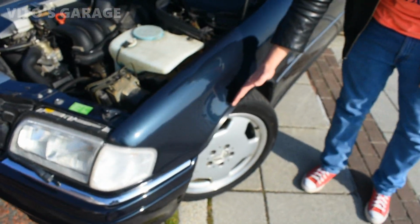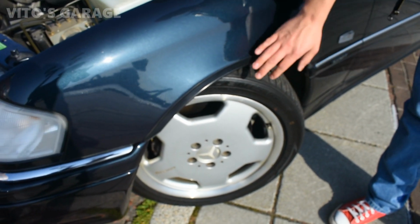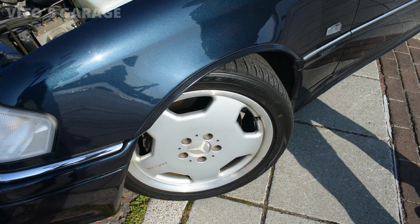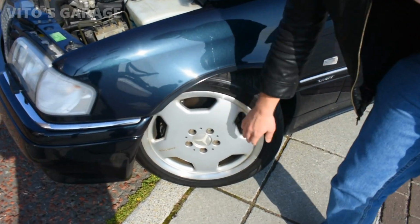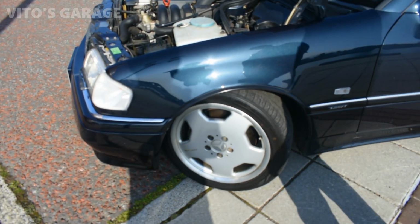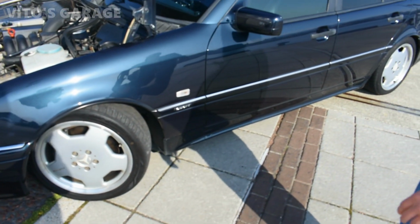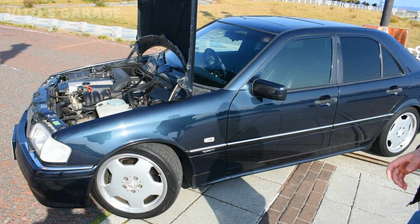As you can see, it has these fender trims right over here. This makes the car stand out and look really nice. And these beautiful 17-inch AMG wheels also stand out. I really love everything about this car. Other than that, like I said, it's a right-hand drive.